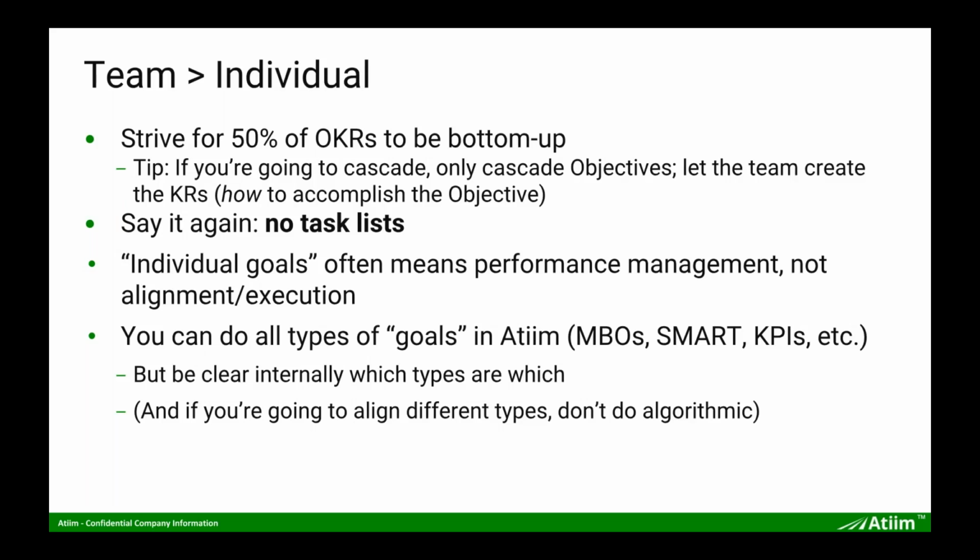But eventually you want to work towards this objective. Your objective should be that at least half of your OKRs are coming from your teams, your individual employees, your frontline managers, because that's how you create the engagement and organic alignment within your companies, is by letting them participate in the process.